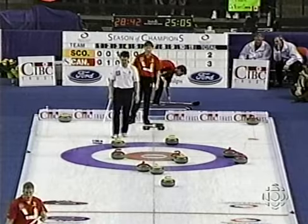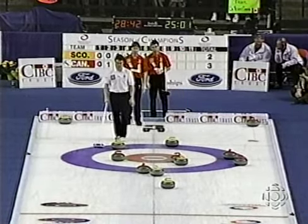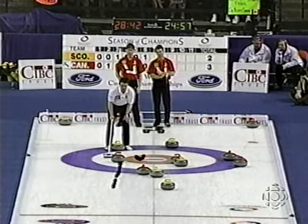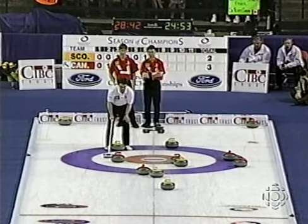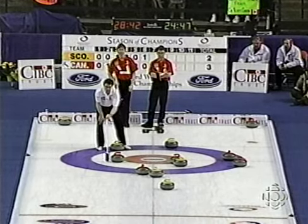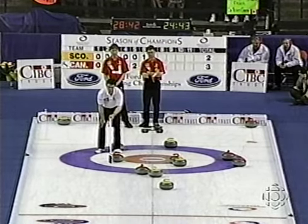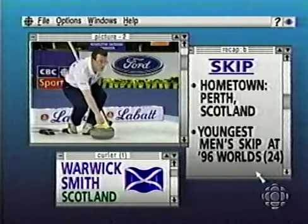Well, they've been waiting the whole way to get a little bit of a break, and that guard by Trester curled much too far. So now Scotland has a chance to get out of this end, hit, and roll into this area here behind cover somewhere. It's no good him hitting this on the nose, because if he hits it on the nose, it'll allow Canada a chance to hit and roll behind cover. So he has to get the roll. Yep. And this may be the only chance he gets to steal a point this end.